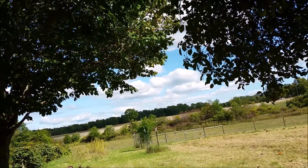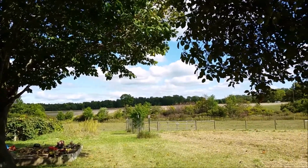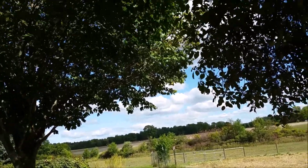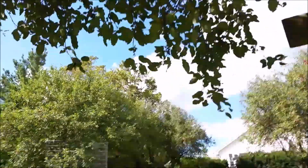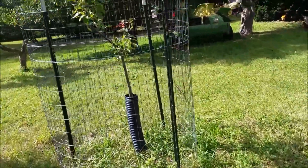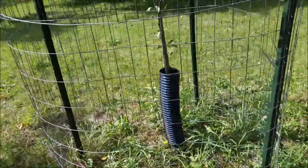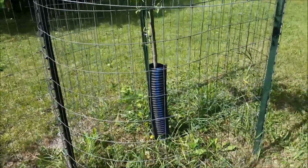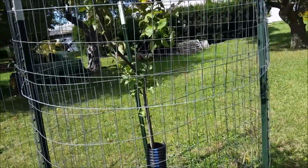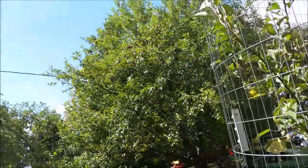Here we've got a peach tree that's done really well, and then a couple cherry trees. And I lost my one peach tree because the weed whacker really chewed it up. So I learned about covering their bases or the trunks with this black corrugated drain tile, and that's really helped a lot. Now you can see here I've got a couple of shoots growing. I can cut those off and put them in rooting hormone and get a couple of new apple trees. So we're going to try that.